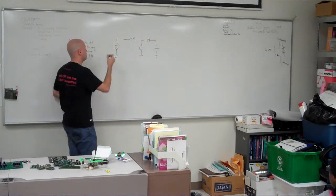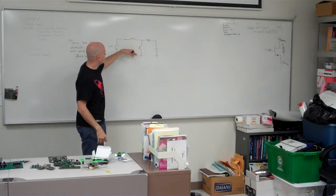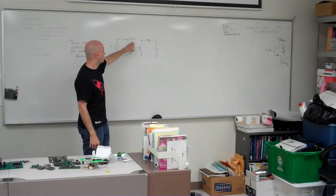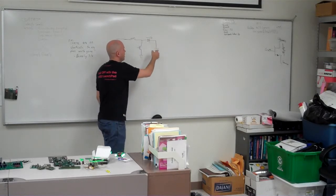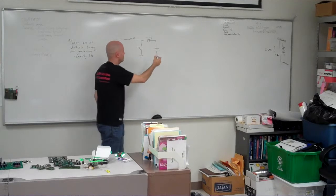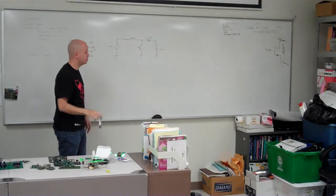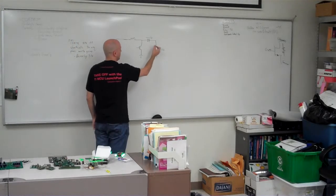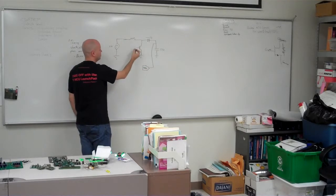You've got some nominal voltage here, let's say maybe 3.3 volts. By switching this transistor on and off, you basically charge and discharge this inductor through this diode, so current only flows this way, and you charge up this capacitor to a higher voltage. You might want, say, 12 volts out here. The way our chips would interface with this is you would have some voltage sense here, which would go to your A to D converter, and then this would be one of your PWM outputs.